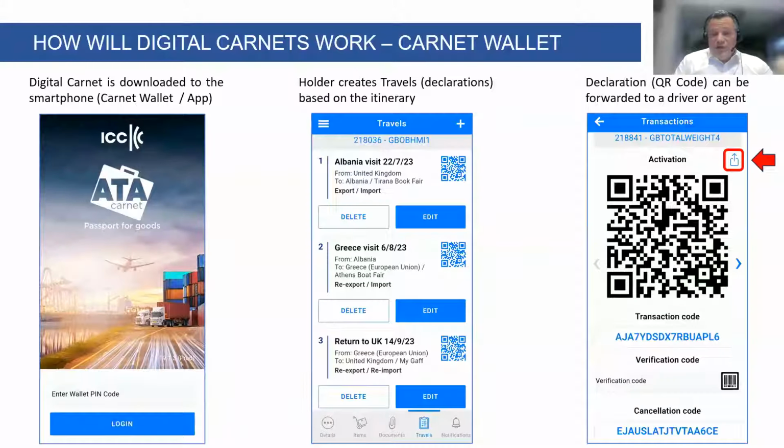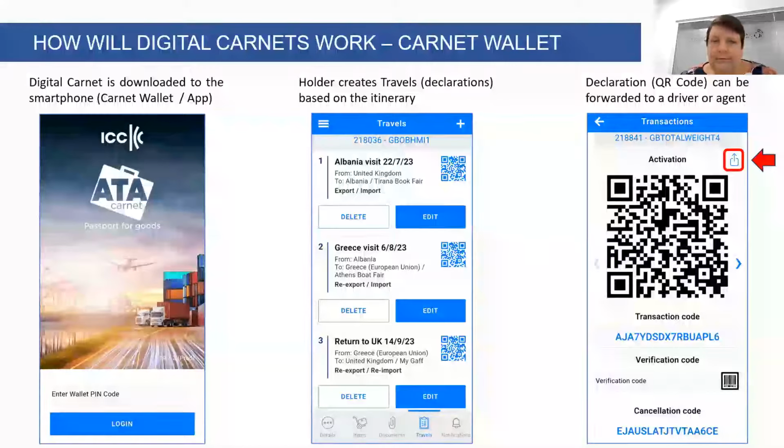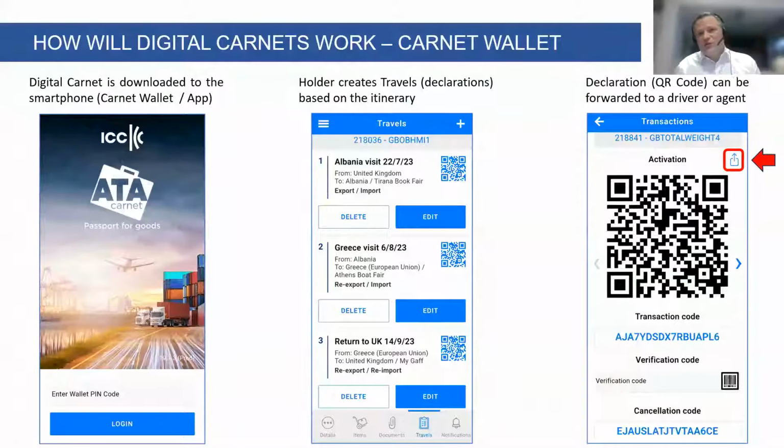That's correct, yes. So hopefully in about a couple of weeks' time, the app will allow users to upload the letter of authorization into each declaration. So if you know who's going to be traveling with those goods, you can upload that letter of authorization against the individual QR code. For each leg of the journey, you'll be able to upload a different letter, and that will make sure that you are compliant with those particular requirements.